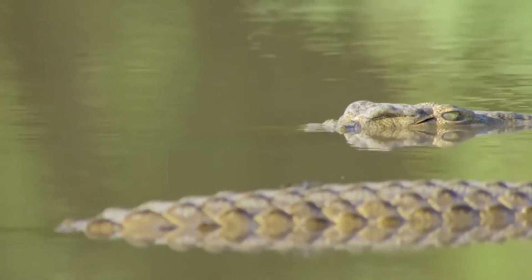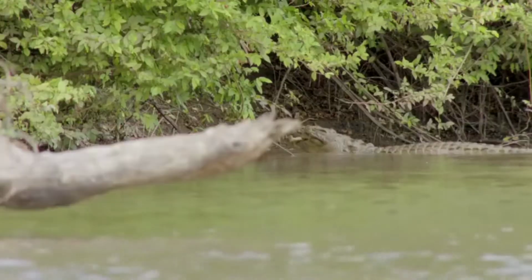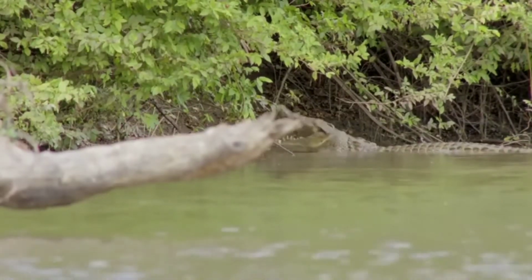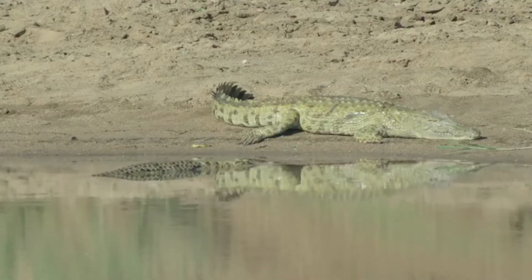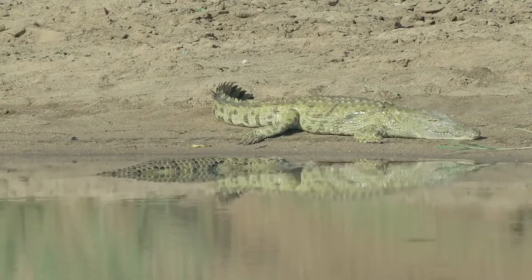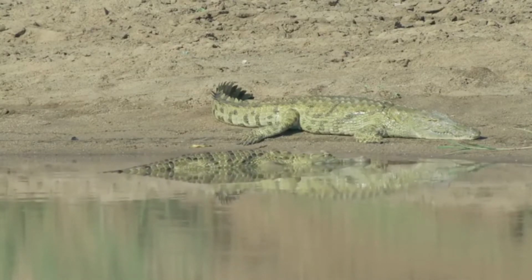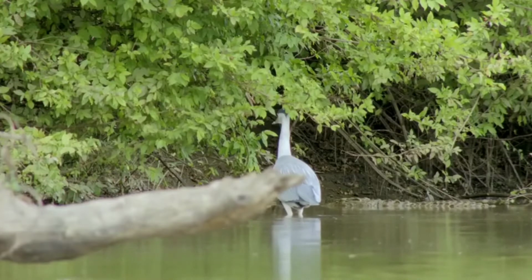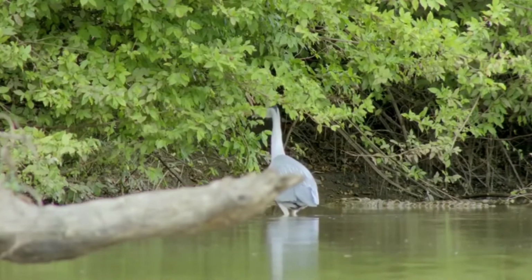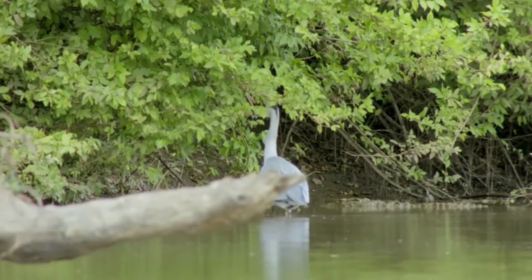They're best known for ambushing prey from beneath the surface. But crocodiles will feed on fish too. They use their powerful tails to pursue their prey underwater. Despite their fearsome appearance, many other creatures seem comfortable in the presence of the crocodiles.